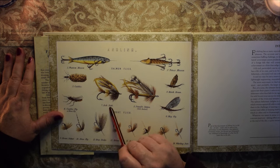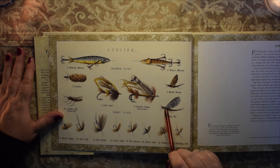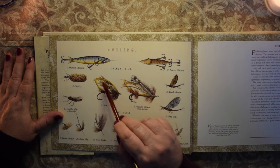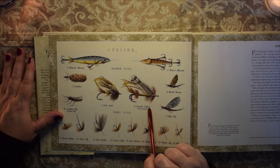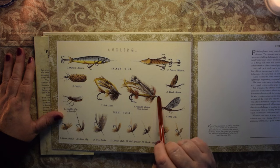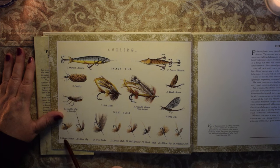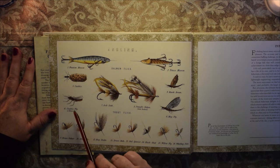Seven is a Jock Scott, and these are what fly fishermen call flies because they're often made to imitate these other natural insects that come out of the water. Sometimes they're made to look like other minnows or fish, but they're quite artistic. Eight is a Bennett's pattern, gold-bodied. So around the hook is gold streamer, and then you have feathers tied. Nine is a brown palmer. It's a little bit smaller and more fuzzy. Ten is a stonefly, which is what a caddis is considered.